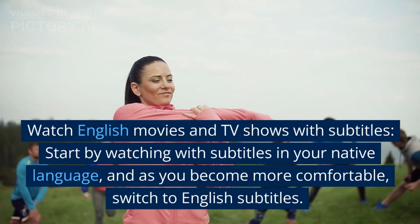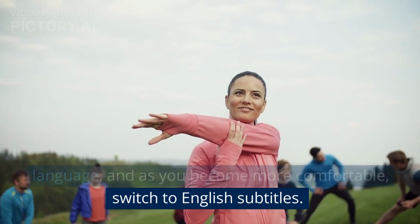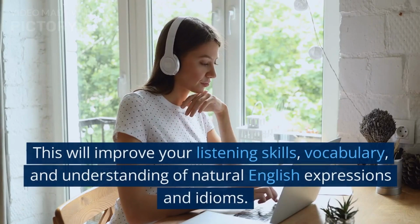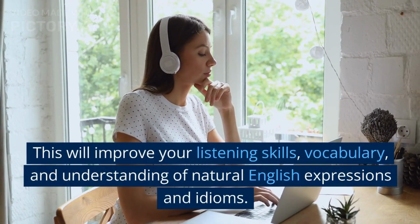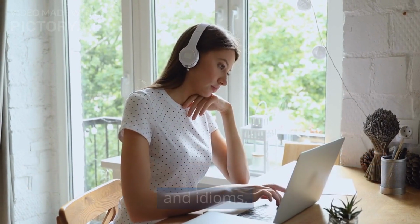17. Watch English movies and TV shows with subtitles. Start by watching with subtitles in your native language, and as you become more comfortable, switch to English subtitles. This will improve your listening skills, vocabulary, and understanding of natural English expressions and idioms.